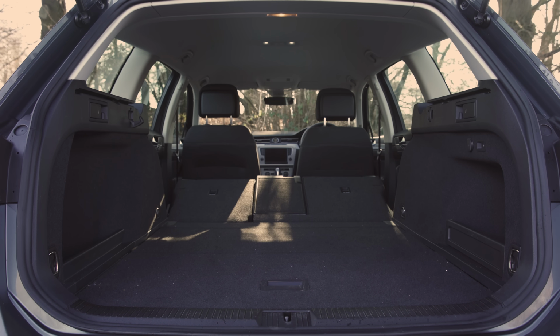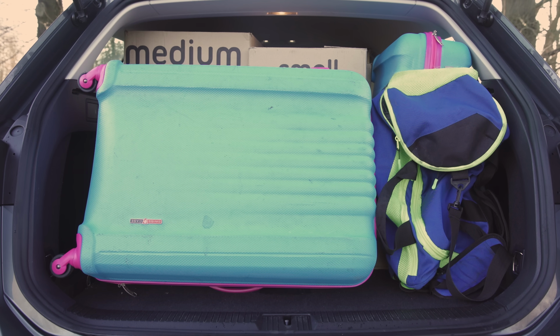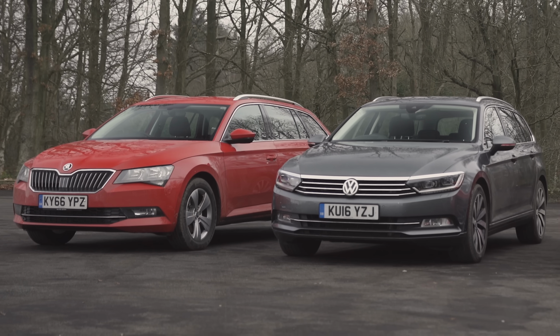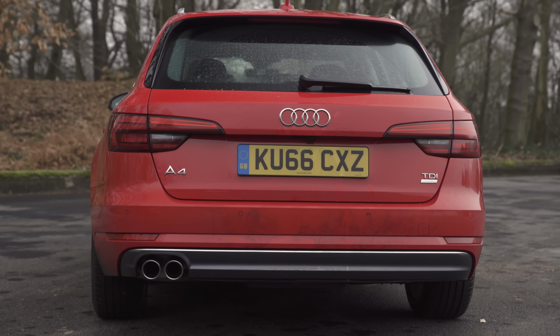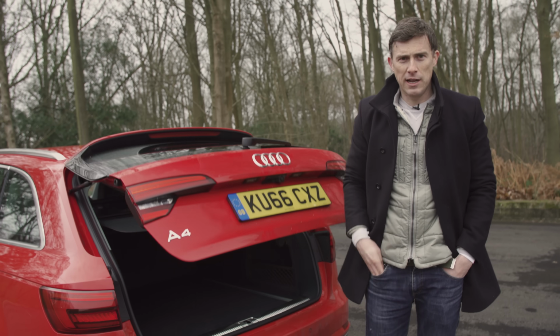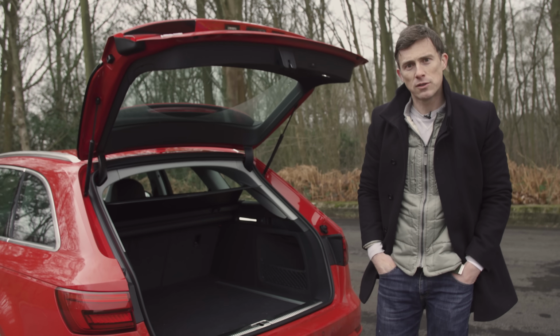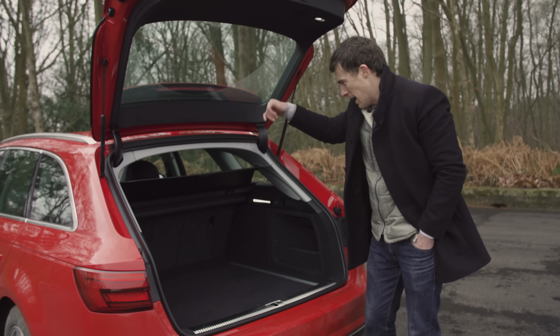With the seats folded though, you can fit a similar amount of stuff as in the Superb, though everything is just a slightly tighter squeeze in the Passat. Really though, there's little to choose from between the VW and the Skoda for load space. And that brings us on to the Audi. This A4's boot has some useful features, such as, look, this one's got an electric tailgate, if you like those sorts of things. The parcel shelf automatically moves up out of the way when you open the hatch.